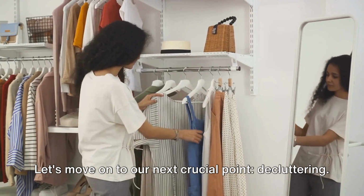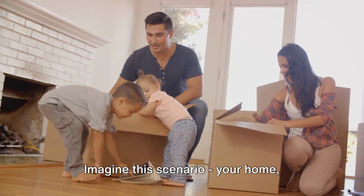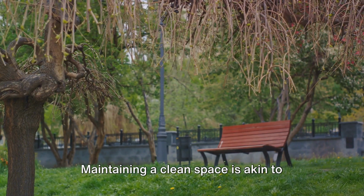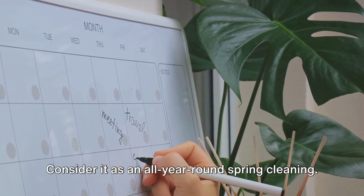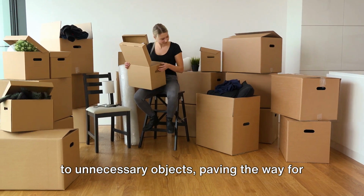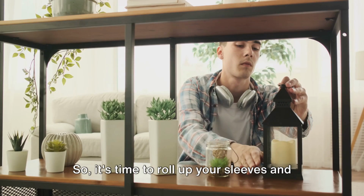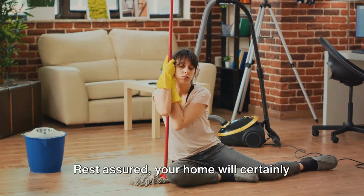Let's move on to our next crucial point: decluttering. Think of it as a diet for your home. Imagine this scenario: your home, stripping away the unnecessary items, much like shedding excess weight. Maintaining a clean space is akin to inhaling a breath of fresh air. Consider it as an all-year-round spring cleaning. It's the perfect moment to bid farewell to unnecessary objects, paving the way for fresh items and new experiences. Frequent decluttering keeps your home in top shape, healthful, and incredibly organized. So it's time to roll up your sleeves and start decluttering. Rest assured, your home will certainly appreciate your effort.